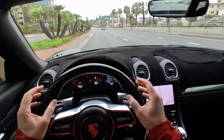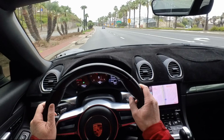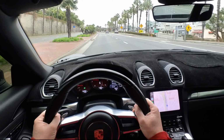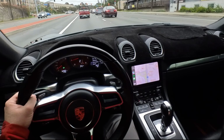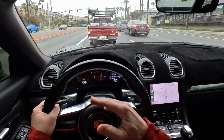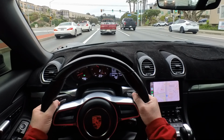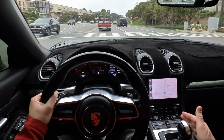Surprisingly comfortable ride for how sporty it is. I was expecting it to be a little bit more jarring of a ride just around town, but it's actually surprisingly comfortable. We do have a sport button here. When you turn on sport mode, it's going to hold the revs higher. It's going to adjust the exhaust note a little bit. It does not have the 6-speed manual, but it has the PDK. So it's a dual clutch transmission.